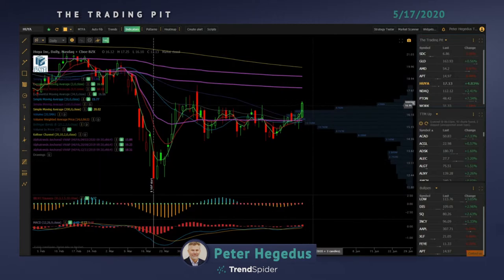But again, in this choppy market, I don't want to chase the breakout. What I want to look for is a little pullback to this shelf of volume support to get myself an entry.